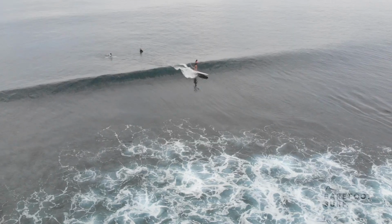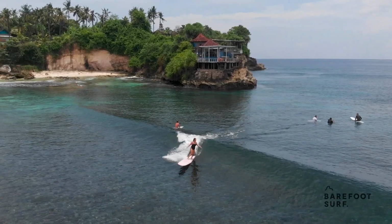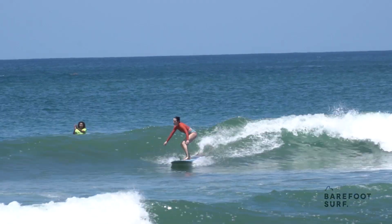Also, just like there are world-class waves for advanced surfers, there are also world-class waves for beginners and intermediates. Understanding this and planning your future surf trips accordingly could play a major role in your progression.